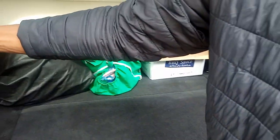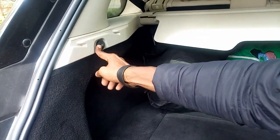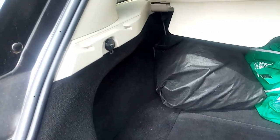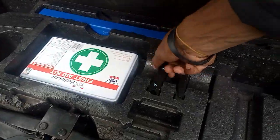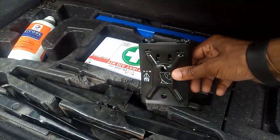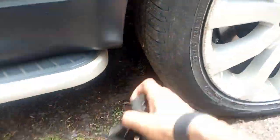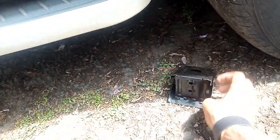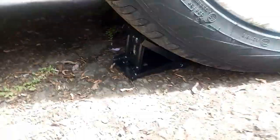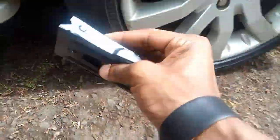Moving on, you have your 12-volt power socket. And I'll show you a really nice piece of equipment these guys have here for stopping. You know how when you're changing your wheels, you usually put a stone to stop your car from rolling forward or backwards? Then they provide you with a stopper, an actual metal stopper. This is a whole other level of doing things, but I kind of appreciate them for thinking ahead and having this there for you when you need to change your spare wheel.